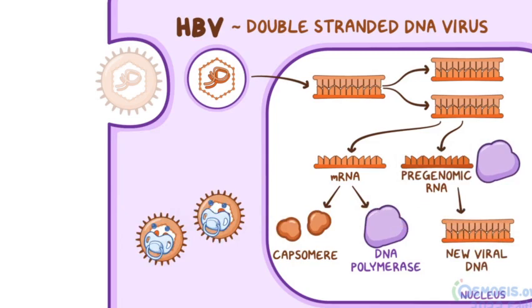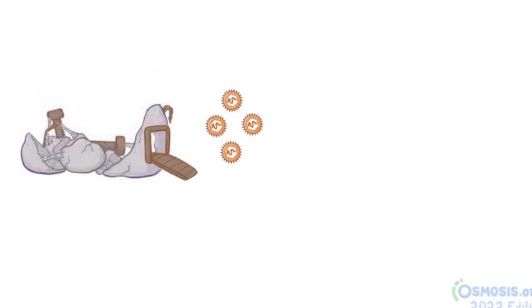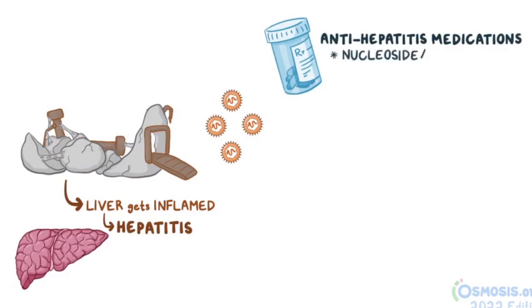With each type of virus, whether it's RNA or DNA, it's turning your own cells into virus-making factories and pumping out new viruses. This process strains, damages, and potentially kills the infected hepatocytes. When these liver cells die, the liver gets inflamed, and that's called hepatitis. The anti-hepatitis medications can be divided into two groups based on their mechanism of action: nucleoside or nucleotide analogs, and interferons. Let's start with the nucleoside and nucleotide analogs.